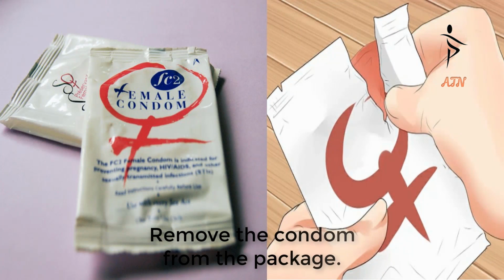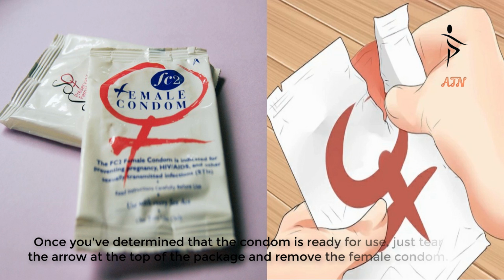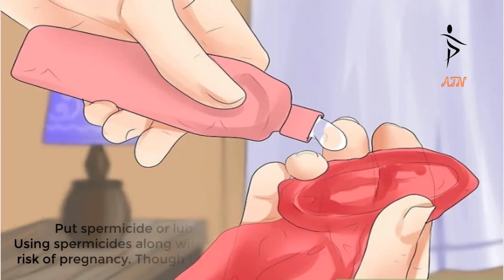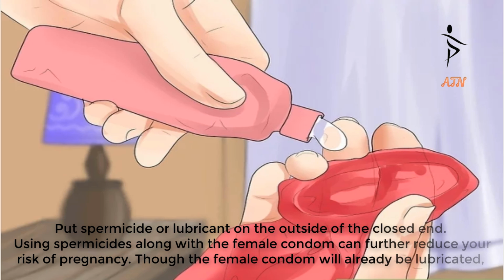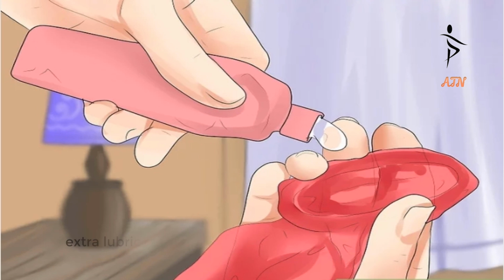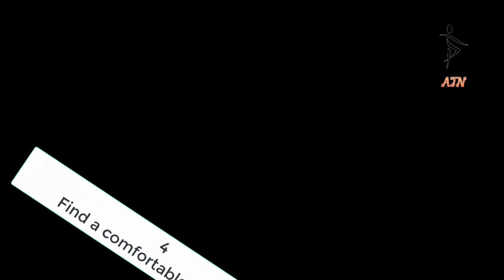Remove the condom from the package. Once you've determined that the condom is ready for use, just tear the arrow at the top of the package and remove the female condom. Put spermicide or lubricant on the outside of the closed end. Using spermicides along with the female condom can further reduce your risk of pregnancy. Though the female condom will already be lubricated, extra lubricant can make it easier to insert and use the condom.